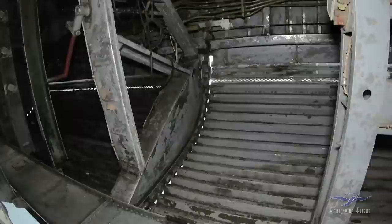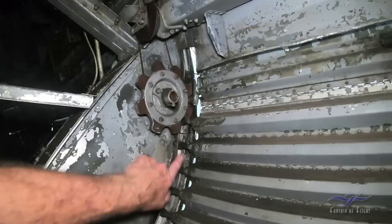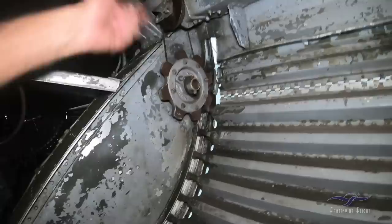You can see how that works there. It's got little round things right there. This big old sprocket runs off that little chain there and just rolls that thing up and down. I'm sure it also has a hydraulic or electric motor that runs it. Another fuel pump out there.